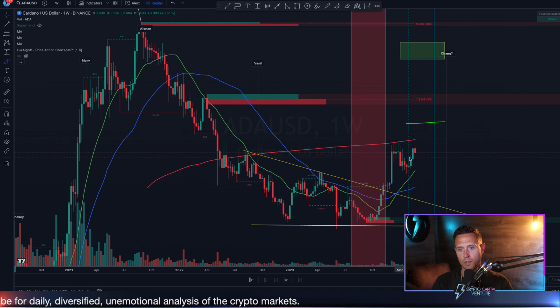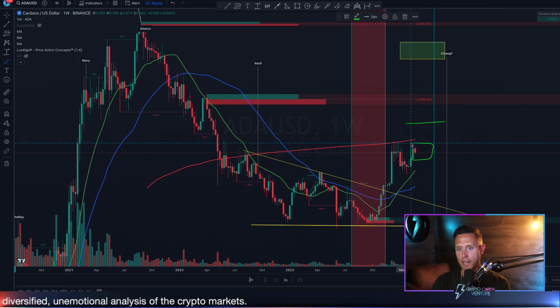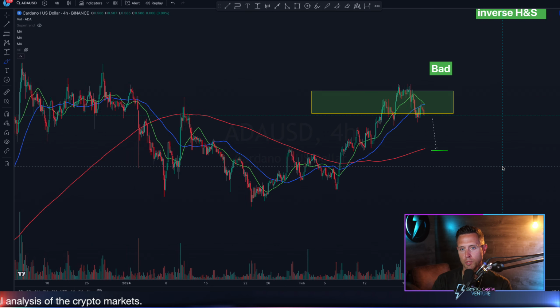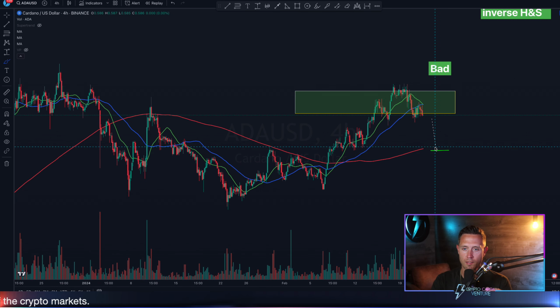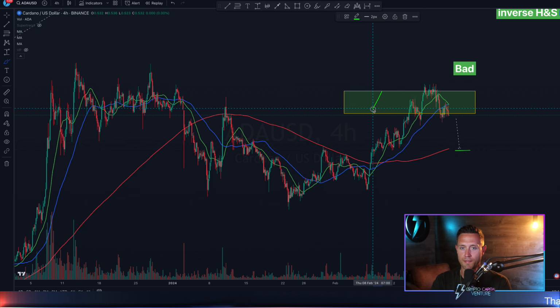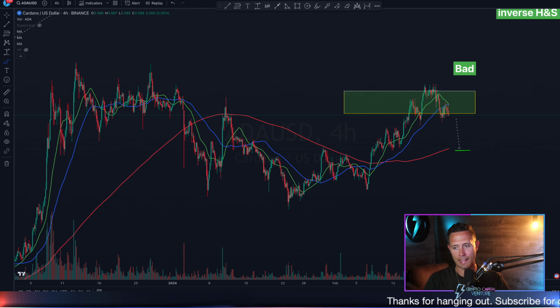Again, range in play next few weeks, month, but in the short term, at least we have something to track. Will ADA fall to its 53-cent target, or can ADA break this Fibonacci range of resistance that it's really at right now, like 59 up to around 63 cents? That's what I'll be tracking.